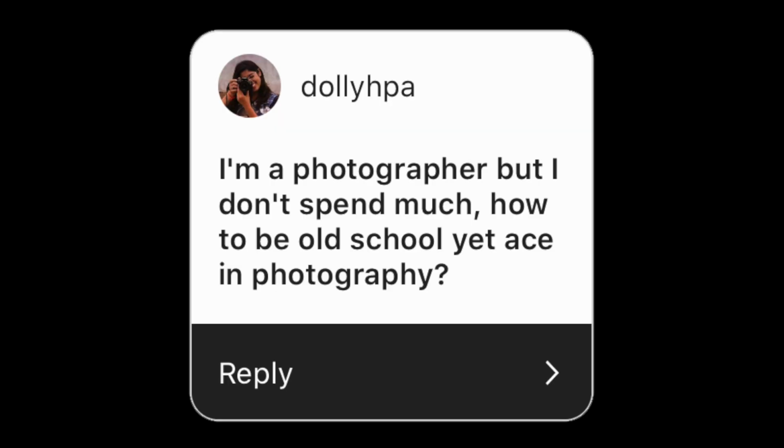How to be old school yet ace in photography? Well, it's as simple as this. Practice and practice and practice. Make sure that your technicals are sound because whether or not you're using an old camera or a new camera, the technicals are all the same. What the new cameras just do is make things easier. But if you know all the basics, there's no reason why you can't be a good photographer.